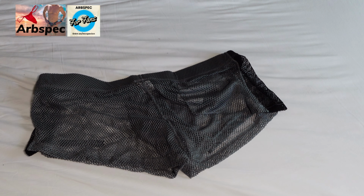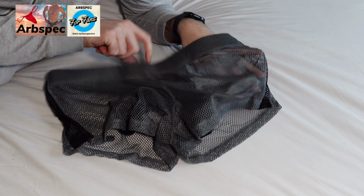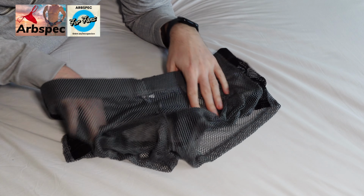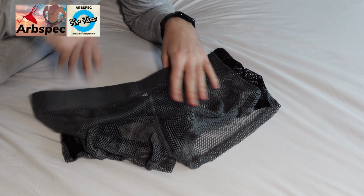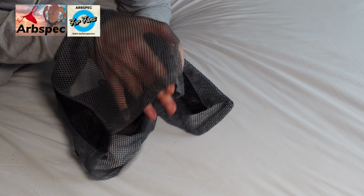Let's get a black one. Pretty small black one. I'll try this on and perhaps show you. Yeah, my test on video here kind of sucks, but you're gonna be able to see through. Here you go, here's my hand. See my hand, it's amazing.